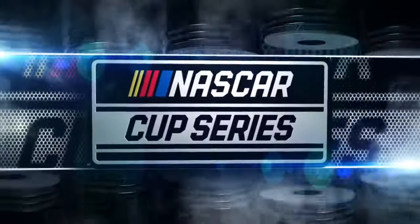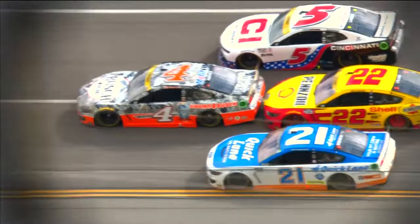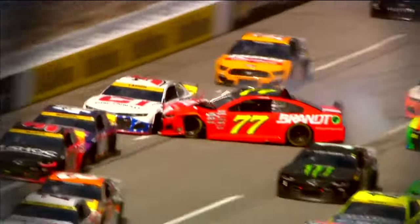And while all that was happening, Chris Buescher just won his third career stage and second year at Talladega. We'll be back for pit stops for Talladega here. The end of stage one, eventful.